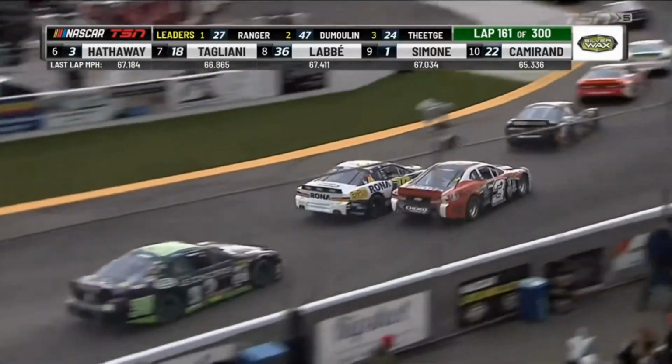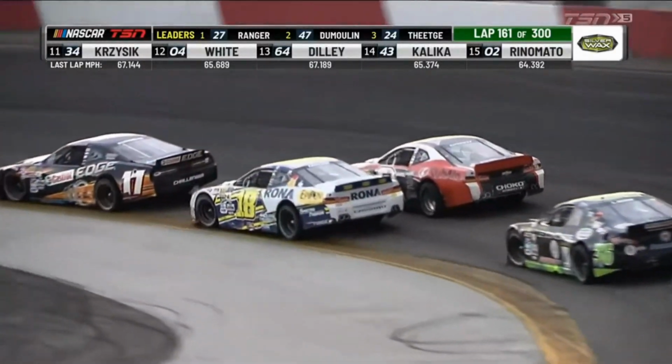You heard the first squeal. Yeah. That's tires breaking traction. And then you hear nothing. And finished 11th in race number one. That dropped him from third in points to fourth in points behind LP Dumoulin.